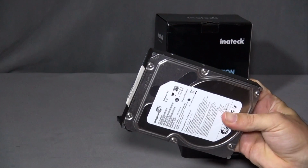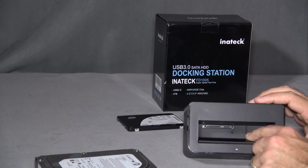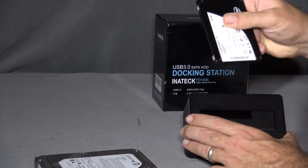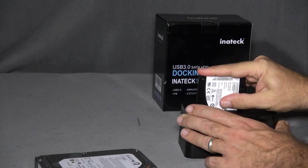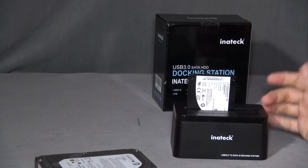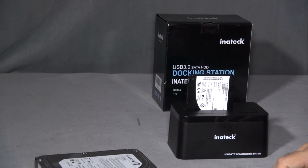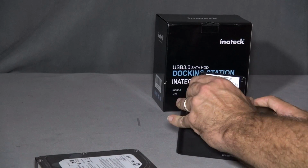Now, as you can see, you can use large hard drives, or it has a little flap here. What that's for is the smaller hard drive. So you're able to use a 2.5 inch drive and slot it in there, and it has that nice little form factor. All this requires is that you have a SATA hard drive and you're able to connect it in, and then, like I say, that turns it into an external hard drive for your computer.